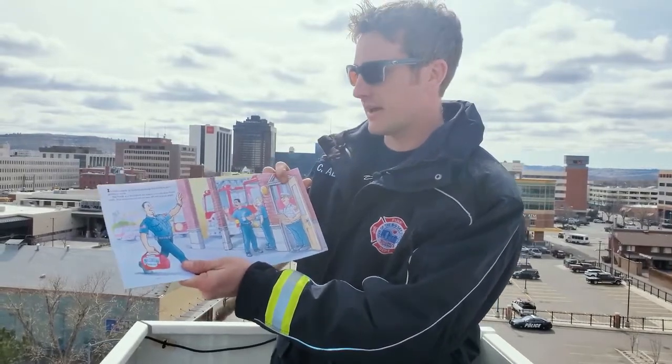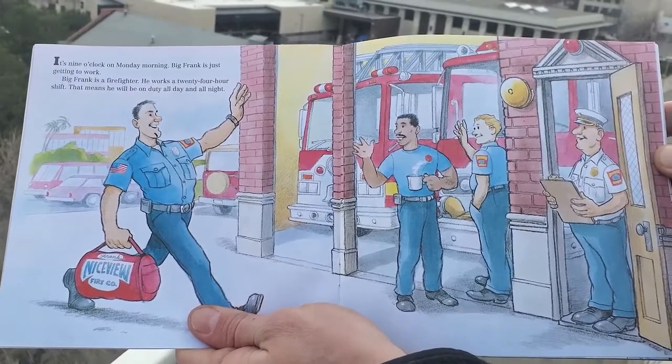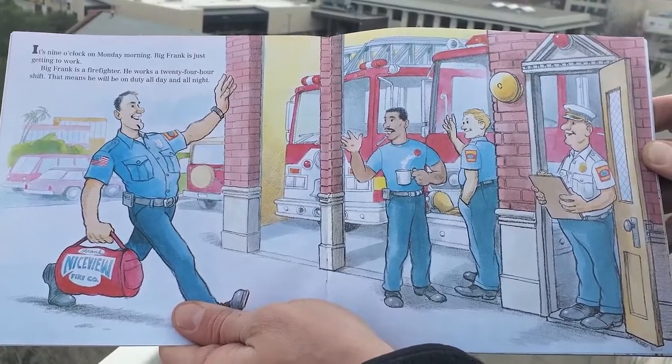Big Frank's Fire Truck. It's 9 o'clock on Monday morning. Big Frank is just getting to work. Big Frank is a firefighter. He works a 24-hour shift. That means he will be on duty all day and all night.